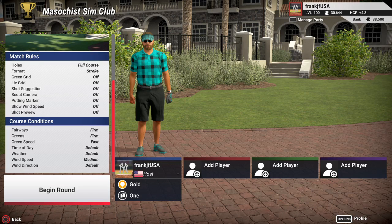I think when guys are making courses, they should publish them with everything right down the middle. If it's a course in the Northwest United States or Canada, where it's typically damper and there's more rain, yeah, absolutely, publish it with softish greens and stuff, if it's a realistic course or something like that, because that's how it would play in its natural state.